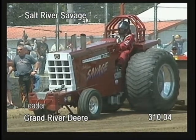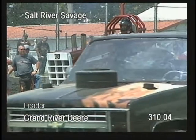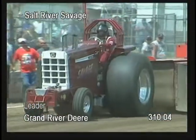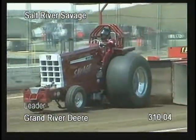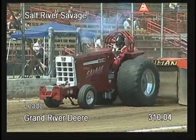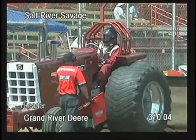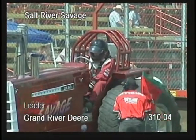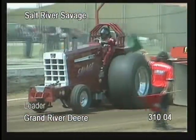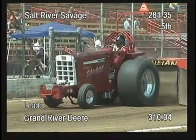Cockshut tractors, what this is. Canadian made. When I was pulling back in the 70s, I used a Cockshut rear end because it was heavy duty. Now then, heavy on the nose. A little heavy on the nose. Cockshut 2150. Salt River kind of explains itself. 281 and 35. A good looking tractor.